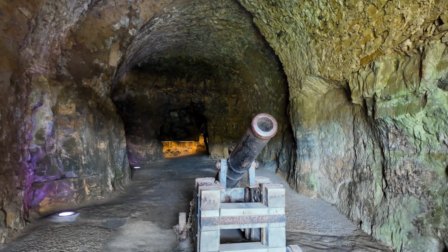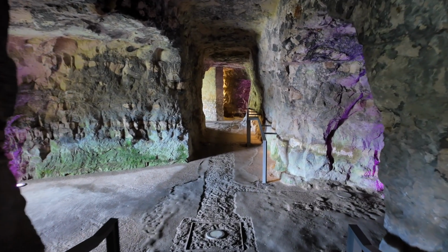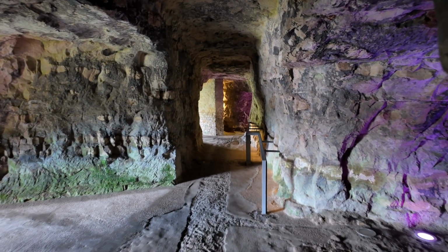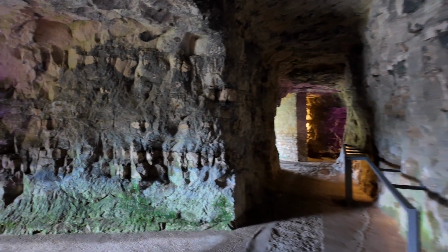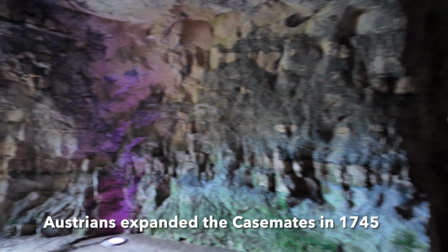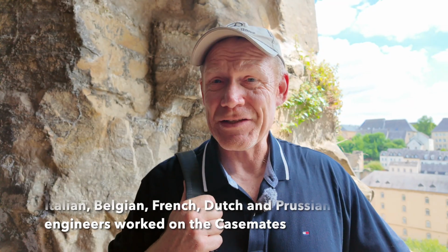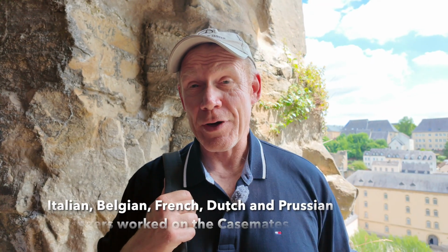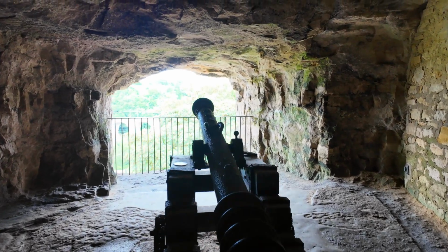They started building a fortification here in the 9th century, and they just kept building, and different empires built on top of empires. The Austrians built here, the Spanish built here. I think the Austrians made it the biggest part, but actually the Prussians were here as well. And it's so impressive to walk through here, and it's just like a huge maze underneath the ground.